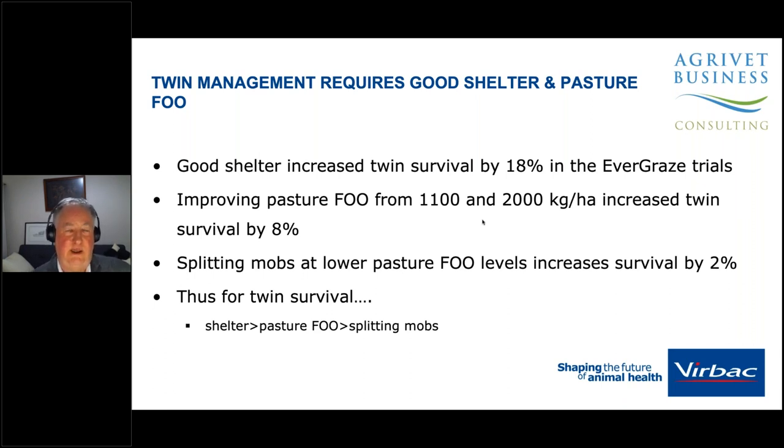That doesn't mean that you have to race out and plant $1 million worth of trees or something like that, but you might think about what paddocks would be best suited, well ahead early in the season, to allocate the twins to good shelter and to good food levels, because improving pasture food levels from 1,100 to 2,000 kilos will increase twin lamb survival by 8%. There's also further gains that can be made by splitting mobs, and by splitting a mob in half, you can improve twin survival by about 2%. So just to summarise, for twin survival, shelter is more important than pasture food, which is more important than splitting mobs. So prioritise shelter first, pasture food second, and then splitting mobs. All of those activities have very good returns and profit from undertaking them, but the priority really is shelter.